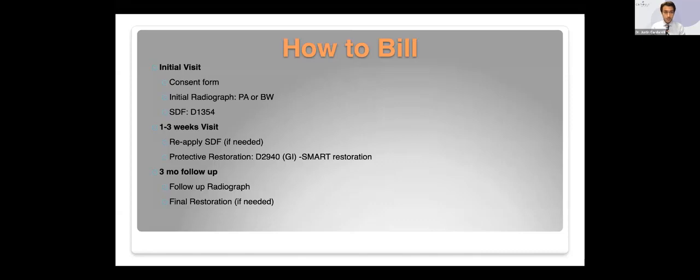I'll kind of start with the initial visit. I'll have my consent forms. We'll get our initial radiographs, which you of course can bill for. And then the SDF application. Then a 1 to 3 week follow-up. And again, this is kind of how I do it and how Tufts does it. At the 1 to 3 week follow-up, reapply the SDF if needed.